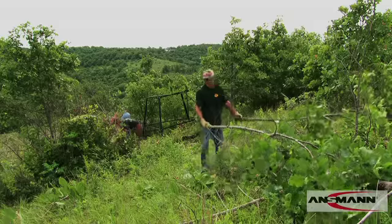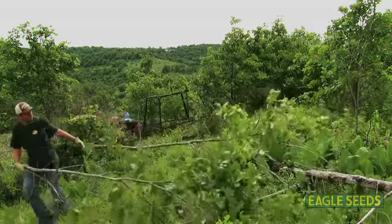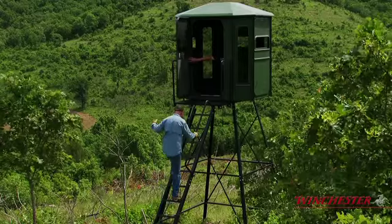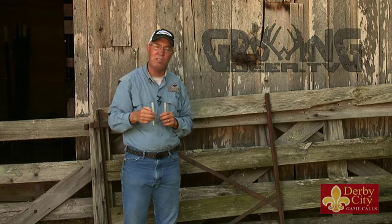Another reason is I want to go in and start cutting the brush out and making some hidey-holes where I'll put my muddies up, my hang-on stands for bow hunting. The tower stands are big and overt, and deer clearly see them. They have to get used to them. We hang our little hang-ons up in a tree, and we don't make as much disturbance. So that's the next project on our task list.